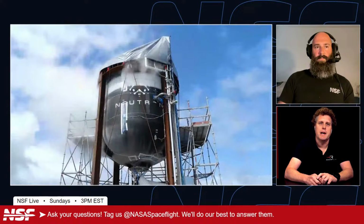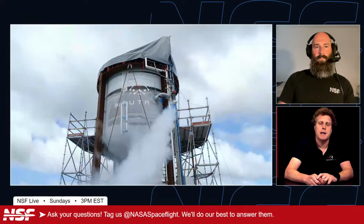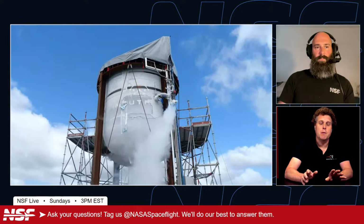That's really hard. And the way that the Neutron is architected is it's kind of a hung tank. So there's no structural load path through the tank. It's kind of hung inside the first stage. Right. Most people don't believe me when I say that tank weighs the same amount as a Harley Davidson. It's 300-something kgs, that tank. It's nuts.